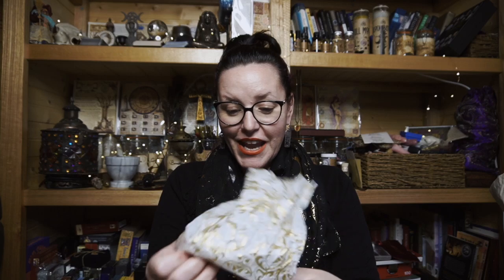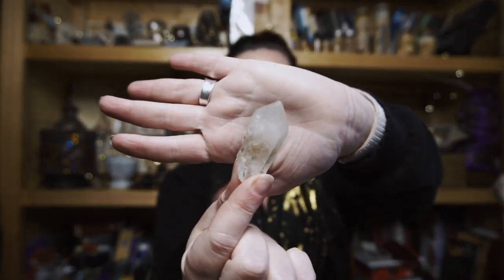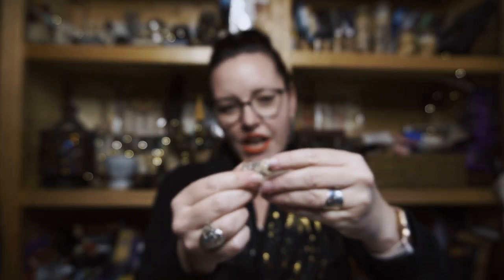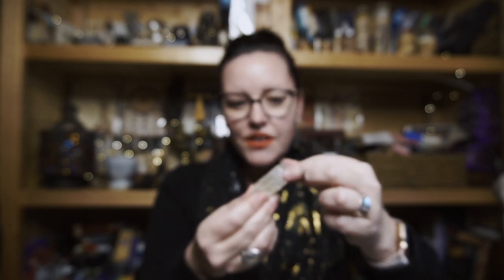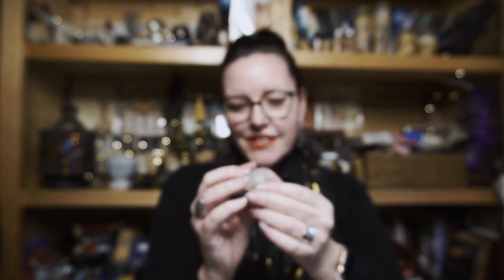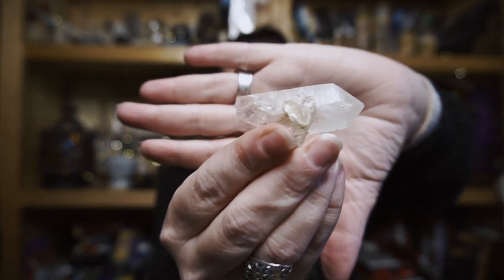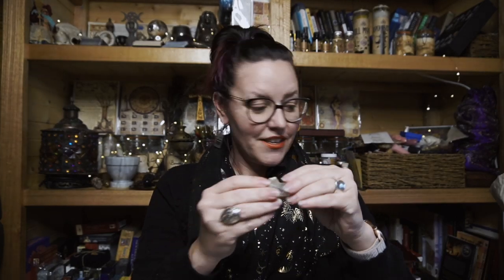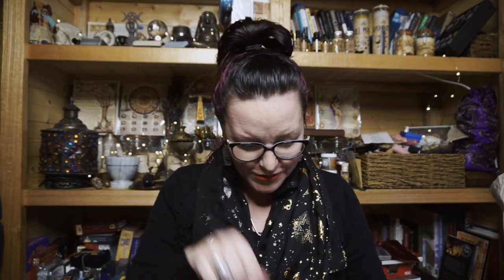Oh, already, I don't know what this is. Feels like a crystal. It is a lovely clear quartz point. It's got a bit of a bridge there. It's a cross. This is an interesting piece actually. How exciting. Look at that. It's got a little cross formation right there. Wicked. So we have a crystal. Off to a solid start.